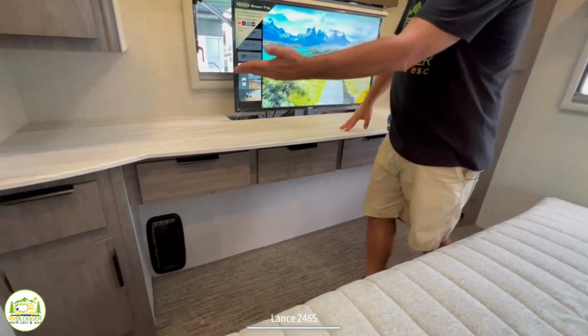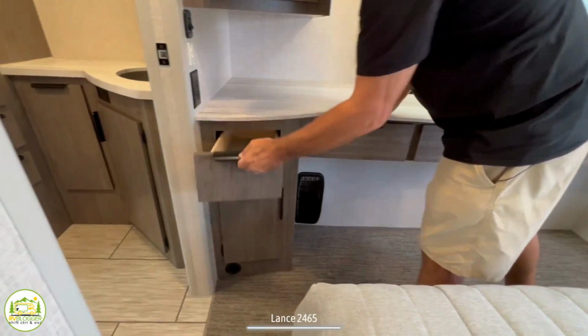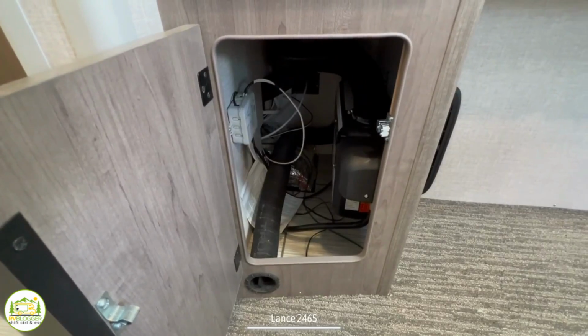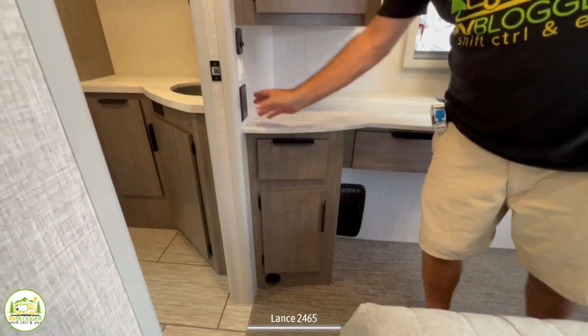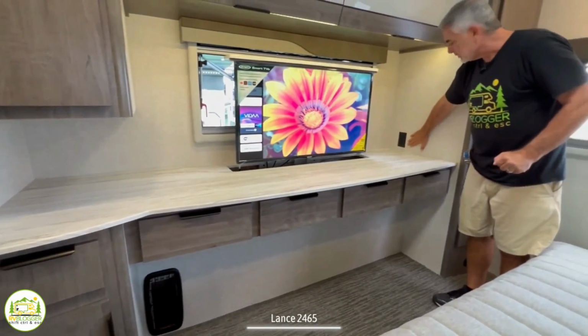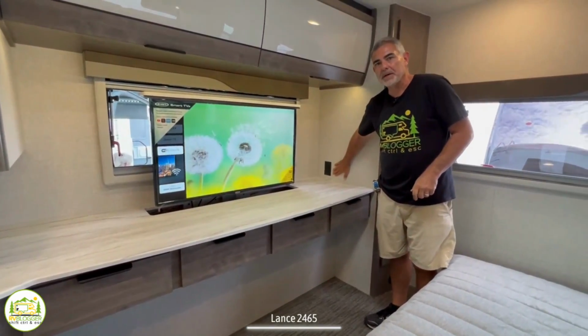Finally, on this side of the desk, there's another drawer up top that pulls out, and even more cabinet space down below. There's also a receptacle here in case you need to plug anything in from that side of the desk, and there's another receptacle on this side as well.